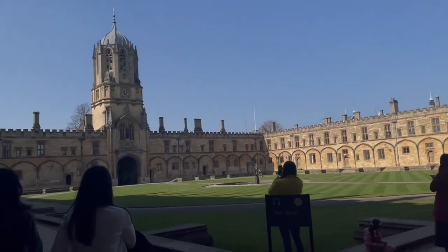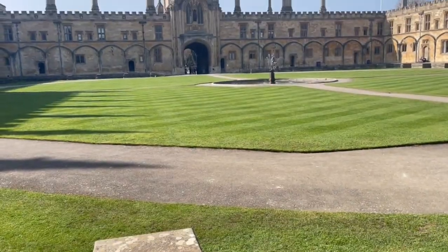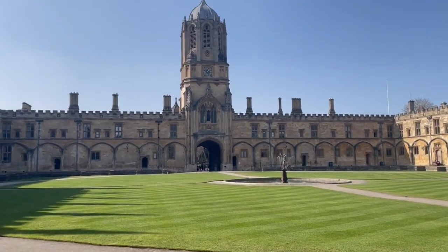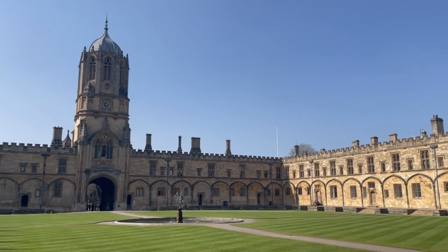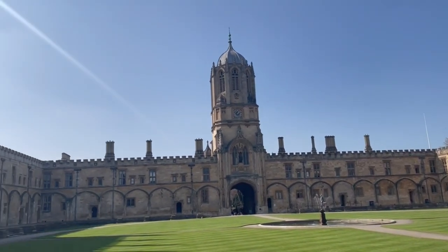After visiting the hall, I decided to make my way towards the most iconic view of Christchurch, which is its bell tower called the Tom Tower. The tower also marks the entry point to the college. The tower is accompanied by this quad, which is the largest quad in Oxford.